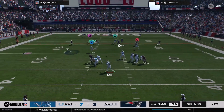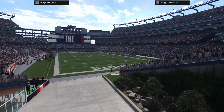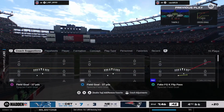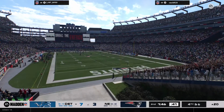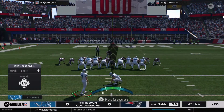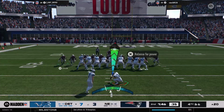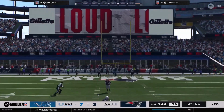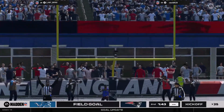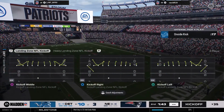Now, Goff. That's a short one caught by Laporta. New England going to take their second timeout as they'll discuss what's to come as fourth down is looming. Matt Gay coming on for this field goal try. This one will be from 37 yards out. Gay's kick is good. And the Lions go out to a 10-3 lead.